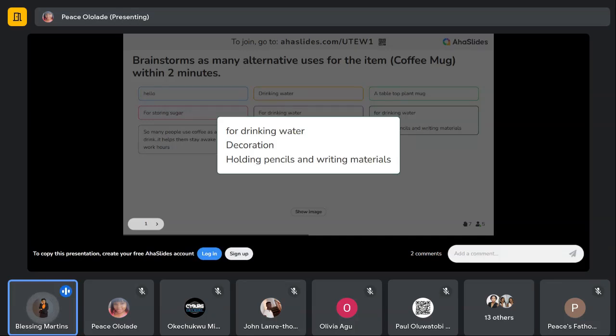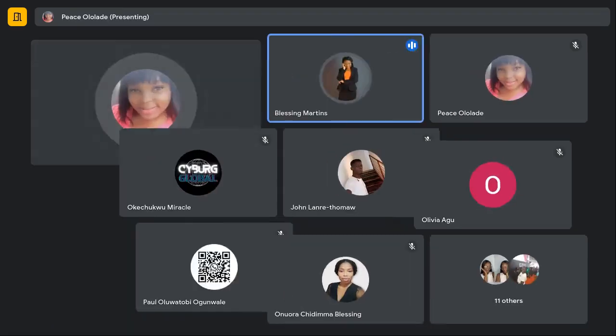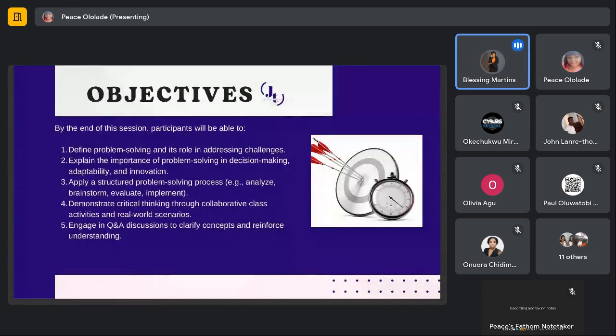Able to define what problem solving is. At the end of this section today, we should be able to understand what problem solving is and its role in addressing so many challenges. We should be able to know the importance of problem solving when we are making a decision. Then we should be able to know how to apply structured processes when we are solving a problem, whether it is a work-related problem, financial problem, personal problem, career problem.